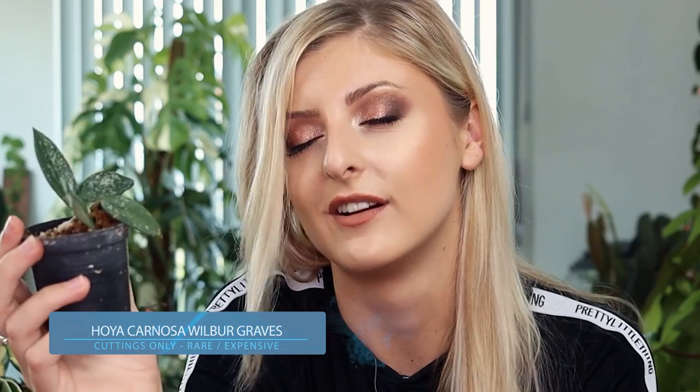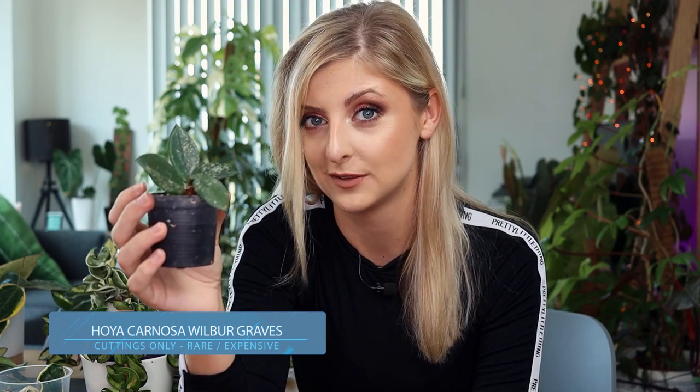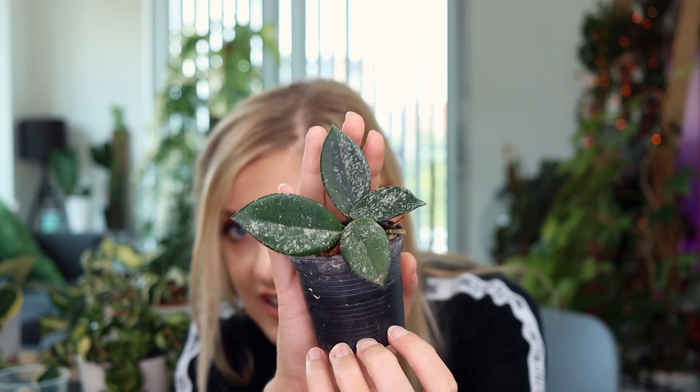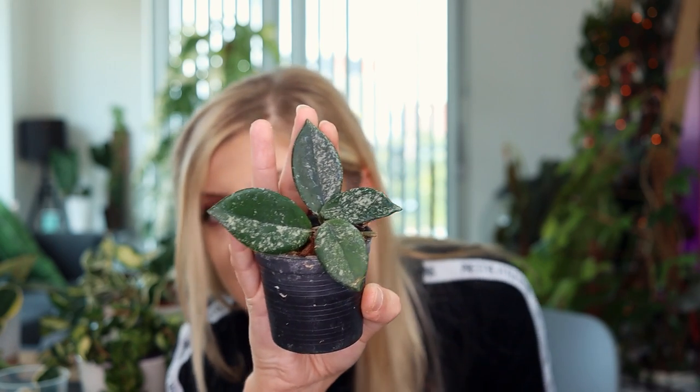But anyway, this is the gorgeous, the beautiful, the stunning, the amazing, the coveted Hoya Wilbur Grapes. And oh my god, I searched for this plant a lot. Believe me when I tell you I searched for this plant a lot. Here she is, right here. She's very cute. She has four leaves. She's very nice.